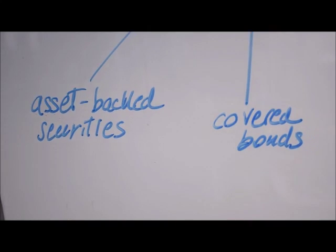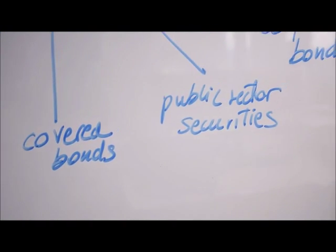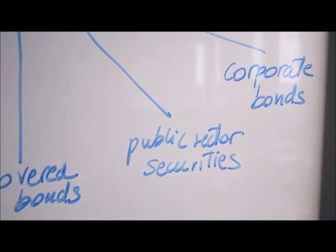The expanded asset purchase program consists of 3 programs currently: the ABS purchase program, the covered bond purchase program, and a more sizable public sector purchase program. And we will soon add a corporate sector purchase program.